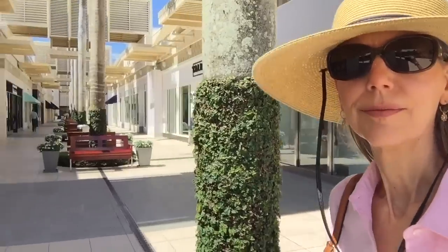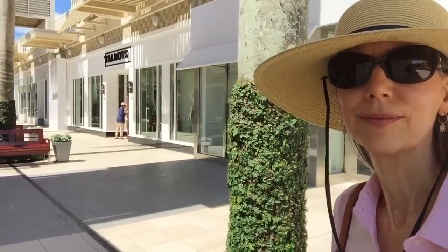Something I forgot to mention is Talbot's moved to a different location within Waterside. So if you are in Naples and you go to the Talbot's store that you used to go to, it's no longer there because it's now located in this area. Let me show you. What's wonderful is they have combined now the petite and the Missy's section, so they're not in two separate stores. They were close together before, but they were just in separate stores. So now they're all in the same store, building.